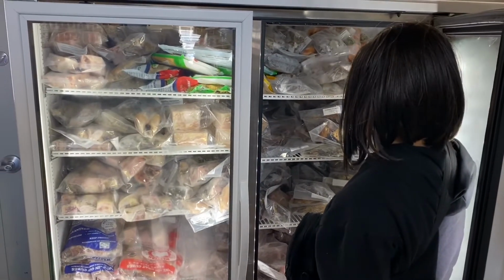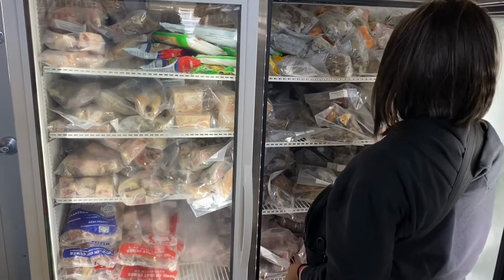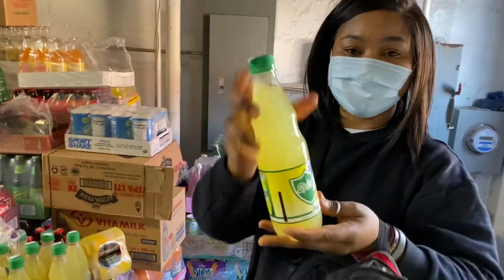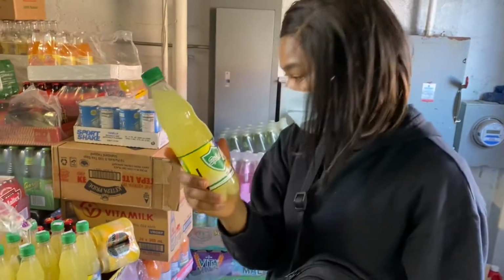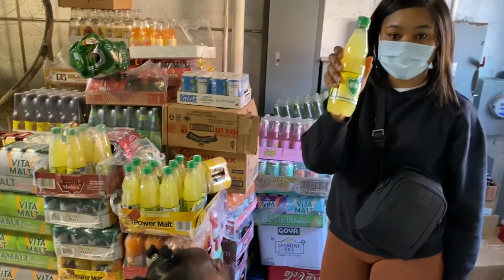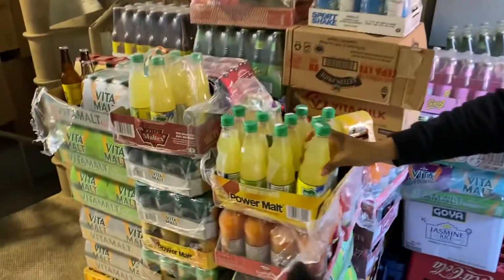Are there any Cameroonians watching me right now? Look at what I just found in this shop. It wasn't here the last time I came here. This is amazing. I'm totally gonna get some of that, some tom pamplemousse. Wow.